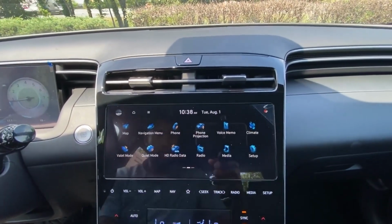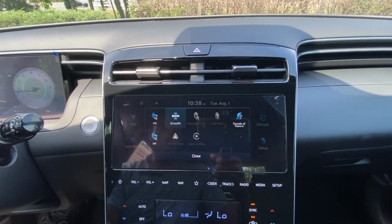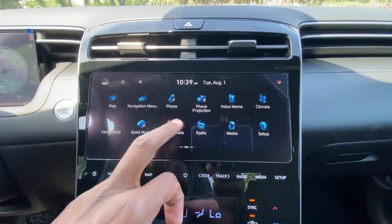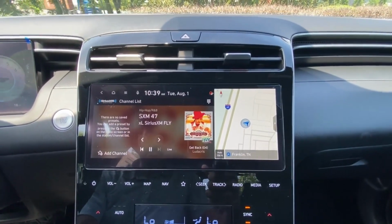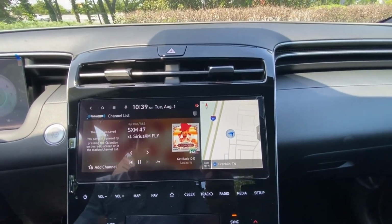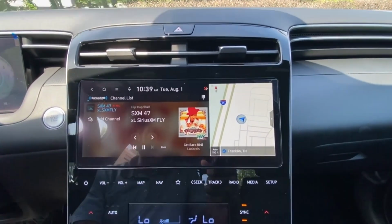And then we do have AM, FM, XM, along with Bluetooth audio, and then we have Apple CarPlay, Android Auto compatibility. And then you use the radio. I'll go in there and show you that real quick. You can go through the bands here, and then you can add that to your presets there just by hitting that button.